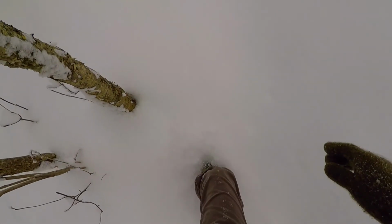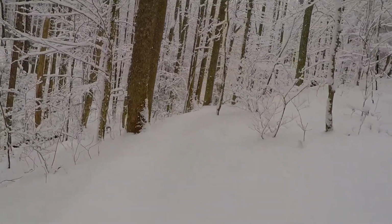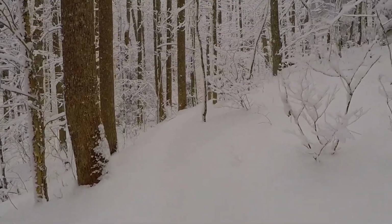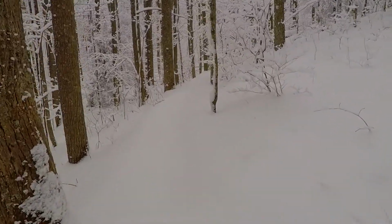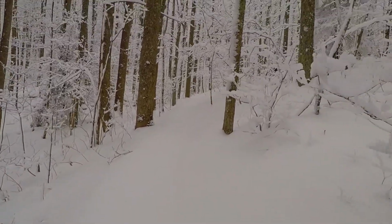Funny thing is, it seems like it doesn't even matter when you're walking on the snow, your foot placement. I know that there's crazy roots and rocks down there, but the snow at least somewhat levels it off and actually gives you grippiness. Once you start sliding, that's another story. But if you've ever walked in snow, you know that dry, powdery grippiness you get. I'm getting a lot of that today.